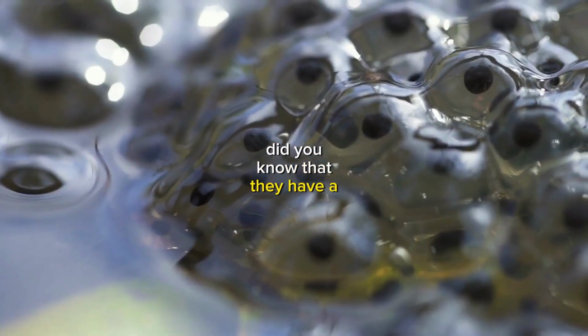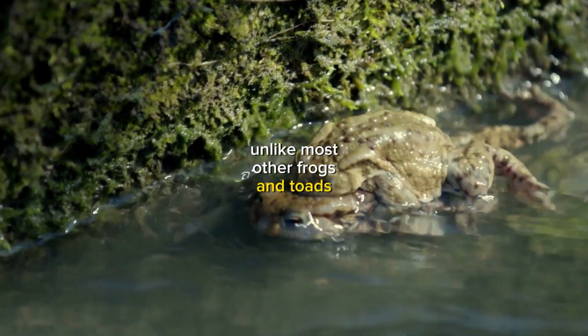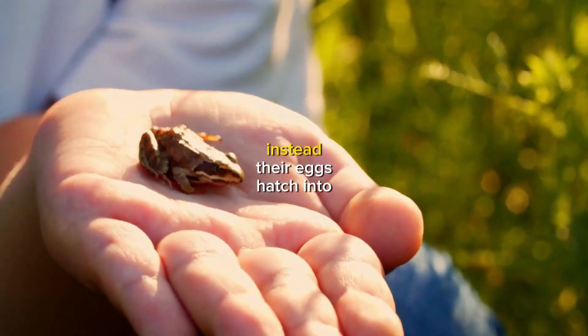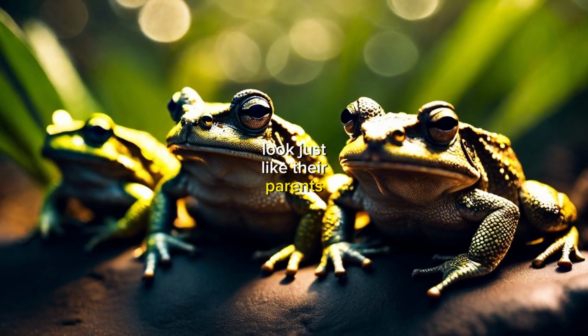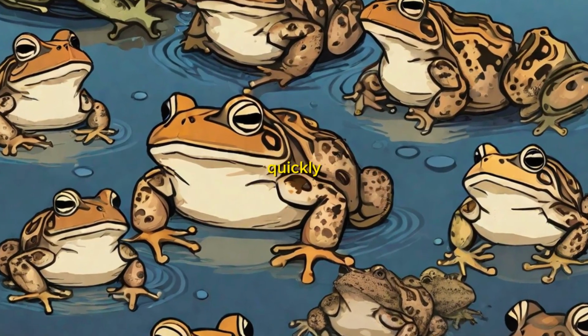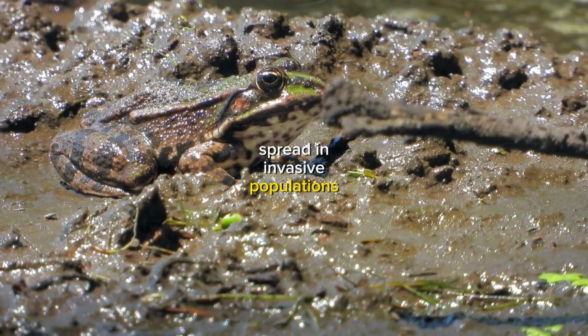Did you know that they have a unique reproductive system? Unlike most other frogs and toads, cane toads don't have a tadpole stage. Instead, their eggs hatch into tiny, fully formed toads that look just like their parents. This means that cane toads can breed and reproduce quickly, which has contributed to their rapid spread in invasive populations.